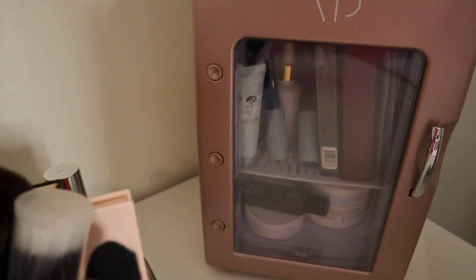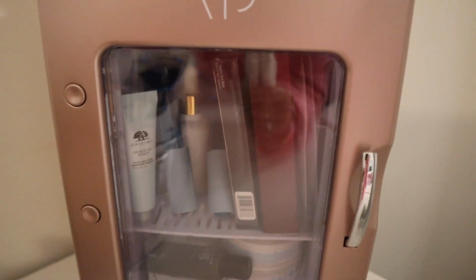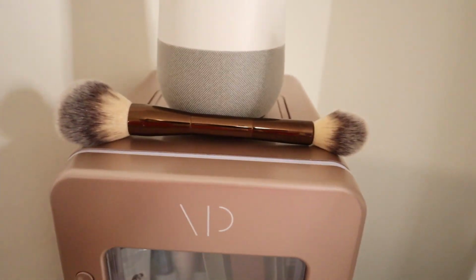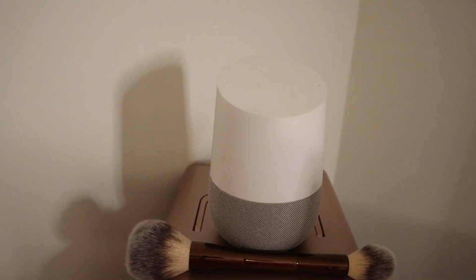This little mini cosmetic fridge is from my mother-in-law, so I got that for Christmas last year. It just has some makeup eye masks in there, some cooling gel globes for under the eyes, and face masks. I keep this Hourglass brush up top because it's dual-ended and I don't want it to lose shape at the bottom. And then I do have a Google Home there.